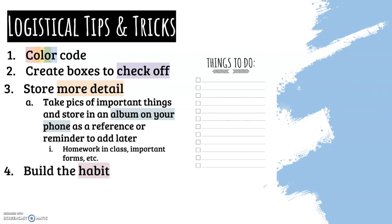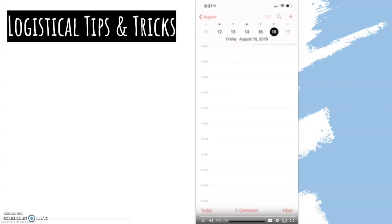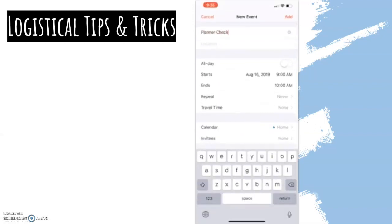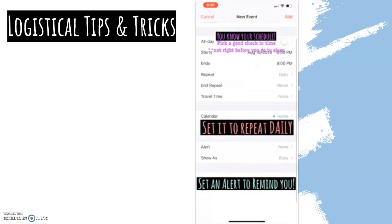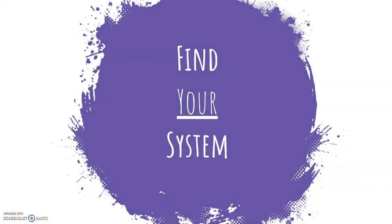Last but not least, you need to build the habit of actually checking your agenda. If you do not check your agenda and don't make it useful, it's not going to be useful. So how can you build that habit? I really suggest setting a daily reminder in your phone. First, pick a time that is going to be convenient every day for you to check. I really suggest not picking right before bed, in case you didn't get something done. Then you'll still have time. You want to set it to repeat daily, and you also want to make sure you set that reminder to an alert to go off.